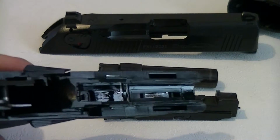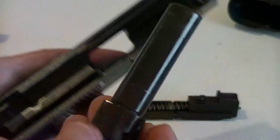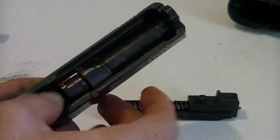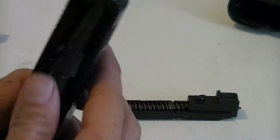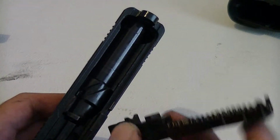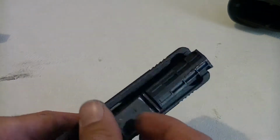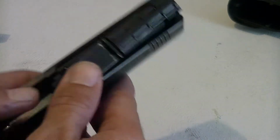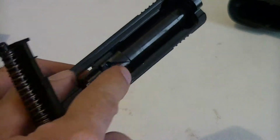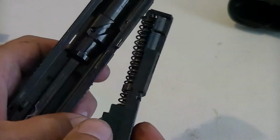To put it in is just as simple. You can get your barrel in there. I usually get the tip of this in the hole right there first. And then once you get that in, it's just lock it in. Usually the barrel has to be turned to the right. If you see it's a rotating barrel, this little hole right here, that's where this is gonna fall in place for when it rotates.